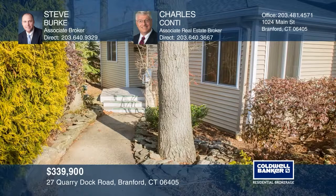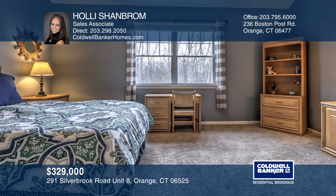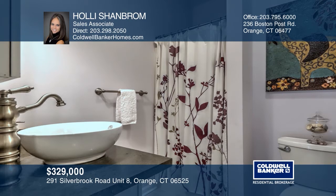For the first time in years, this two-bedroom, two-full, and one-half bath unit is on the market. This lovely home offers the desirable Amity School District, a convenient location, and modern upgrades. Enjoy many updates including quartz countertops, stainless steel appliances, new tile in baths and carpet in bedrooms, updated mechanicals, a walkout lower level, and so much more.